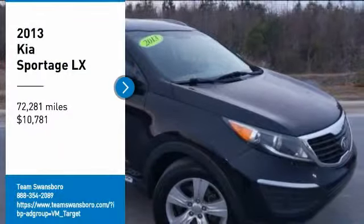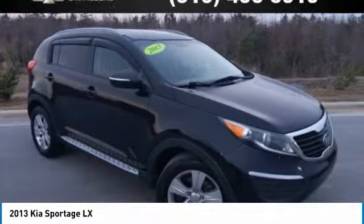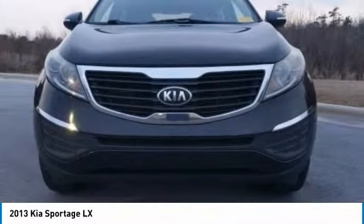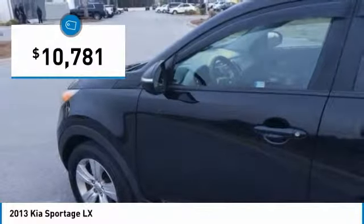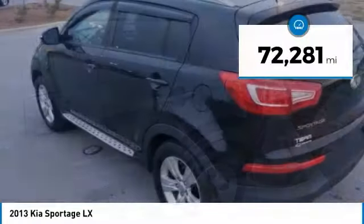Take a ride in the 2013 Sportage. With its sleek and stylish exterior and its roomy feature-laden interior, the Sportage both looks good and performs well on the road and is priced below $15,000. This vehicle has less than 75,000 miles.